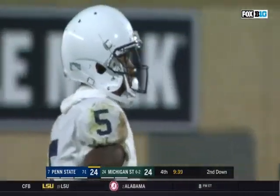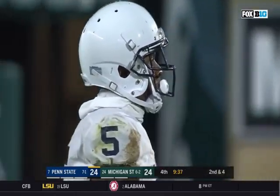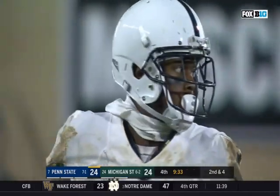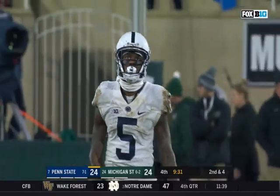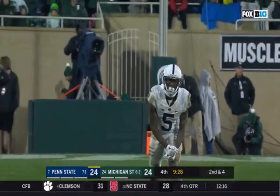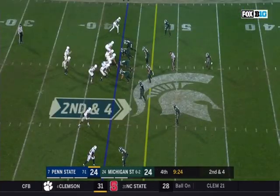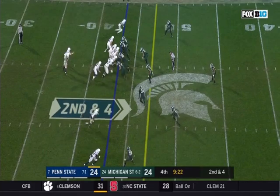Just a glorified screen. A 3 wide receiver set. Hamilton was the inside wide receiver. Juwan Johnson was on the outside, kind of helping lead blocking. It was only a 1-man route. Saquon Barkley's gotten loose once today.